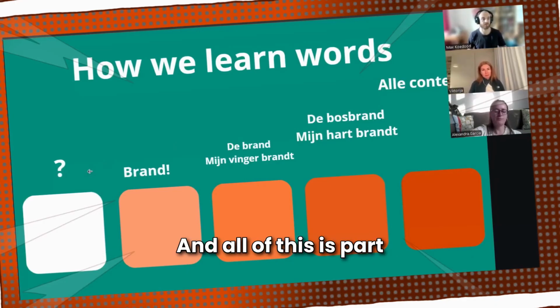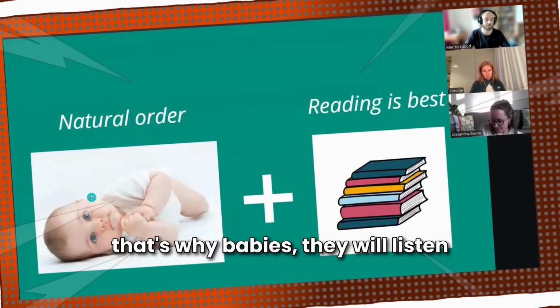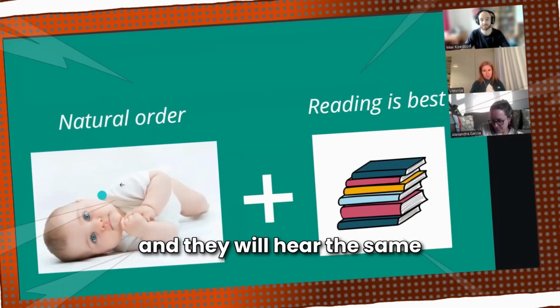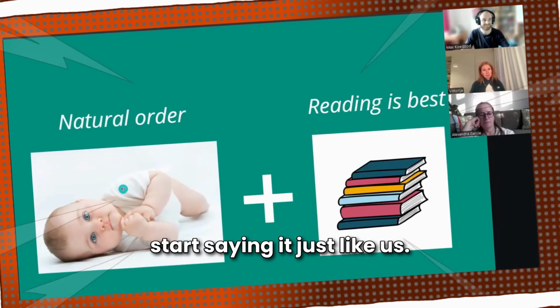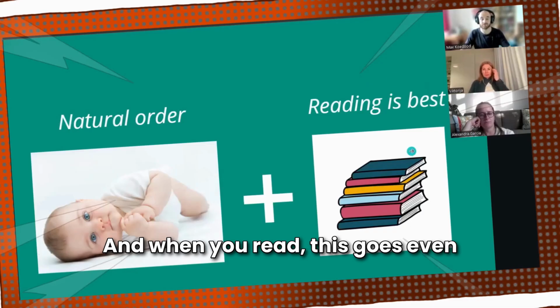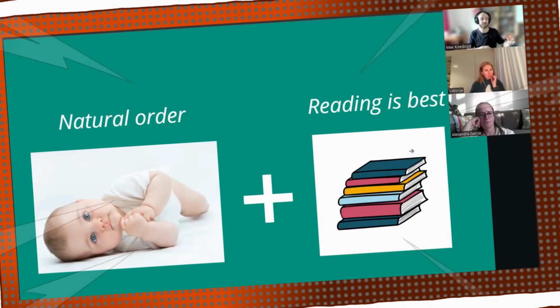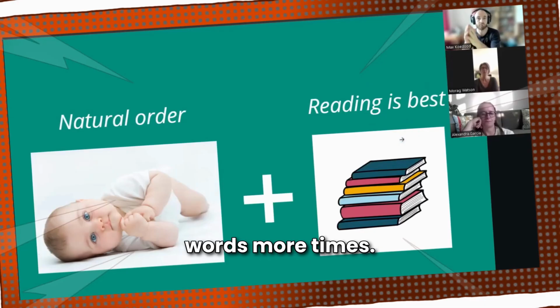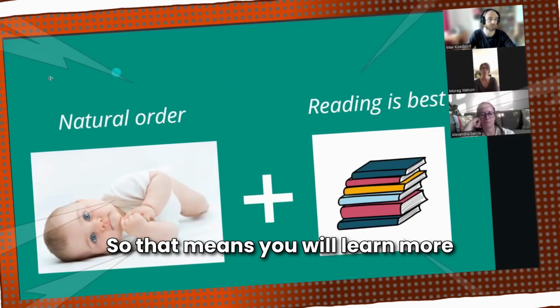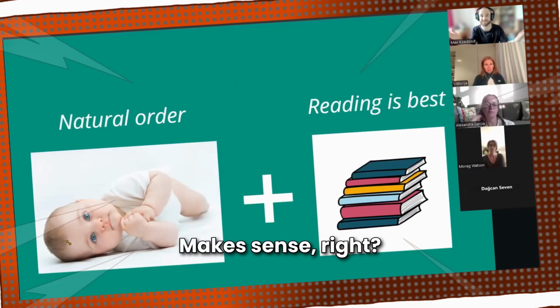All of this is part of the natural method, because the natural method says that's why babies listen and hear the same word over and over again, and at one point they start saying it, just like us. When you read, this goes even faster, because you can read so many pages in the same time that you have a conversation. Reading is faster than speaking, so you will see more words more times. That means you will learn more Dutch in the same amount of time. Makes sense, right?